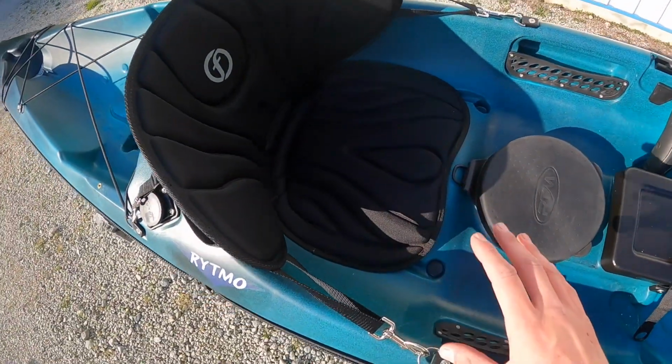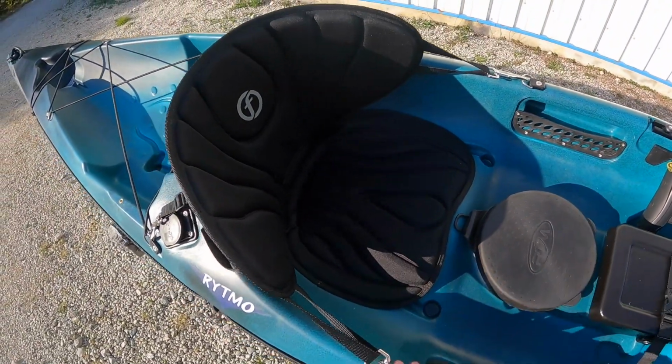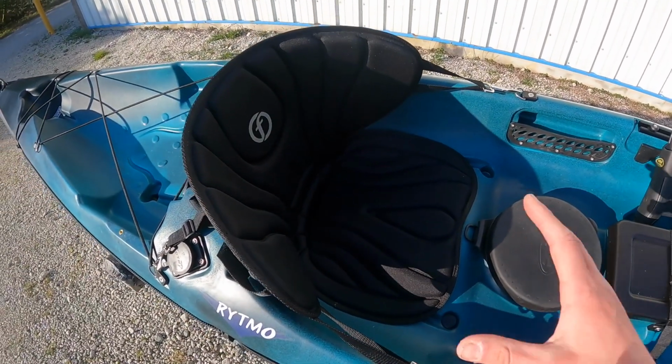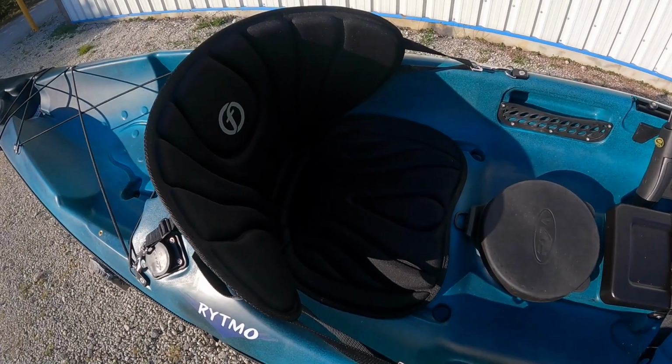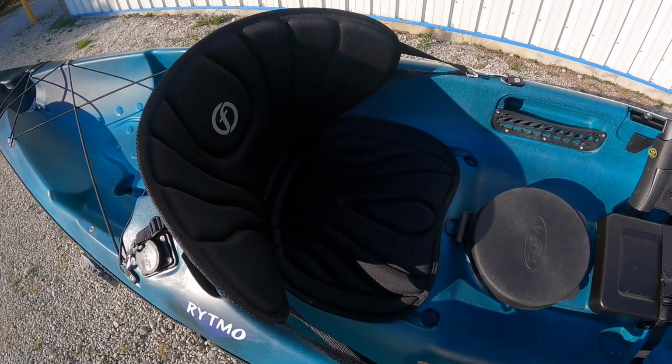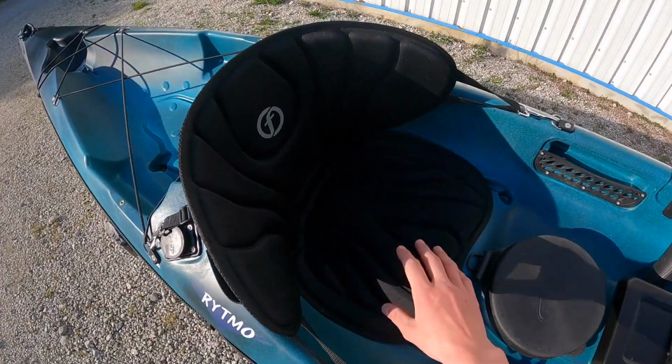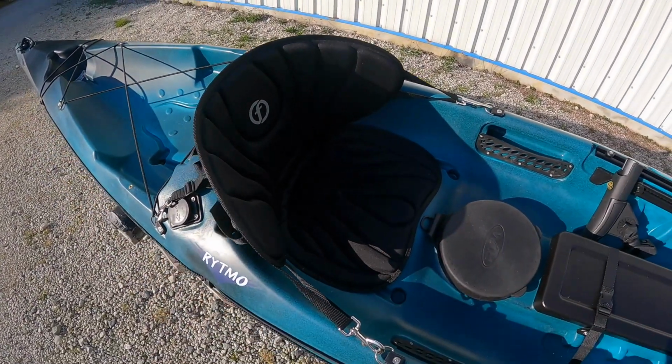I have tried the RTM Rytmo with the premium chair. It does raise your centre of gravity quite a bit. It's nice and comfortable, but on a reasonably narrow kayak can make it feel a little bit tippier. So I personally prefer this style seat, where you can get a nice low centre of gravity, which offers a lot of stability to the hull.